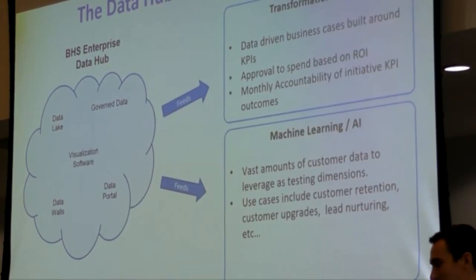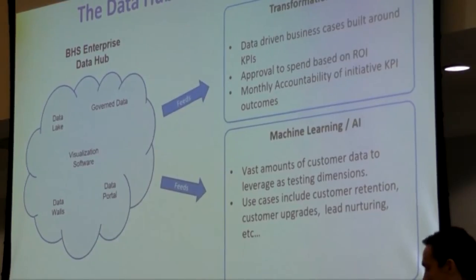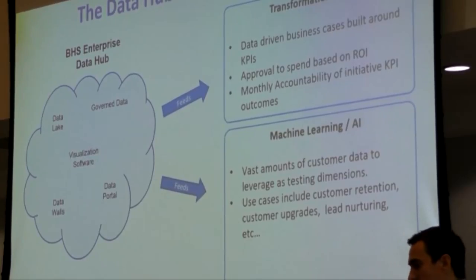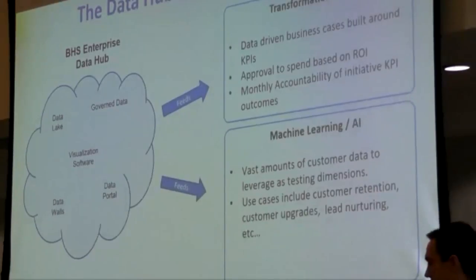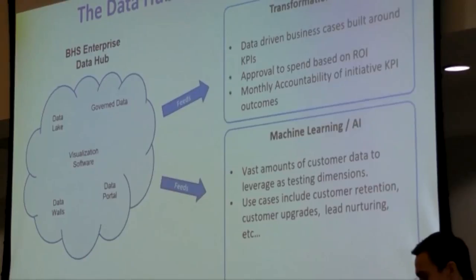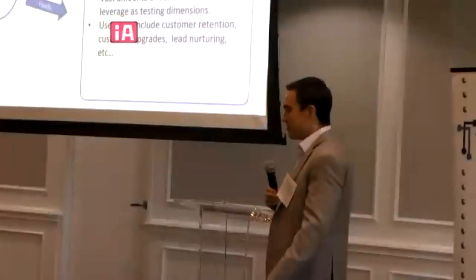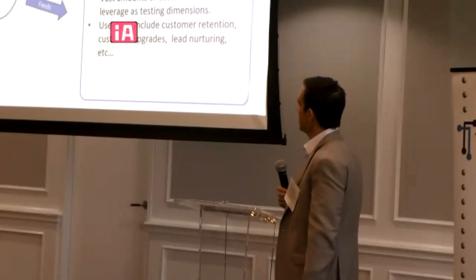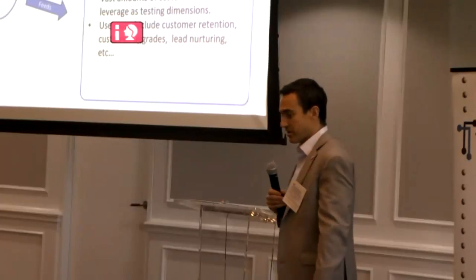I call them propaganda walls, which we have established all over our headquarters to show relevant data about key KPIs that's happening across the company in real time. And then we've established a data portal, which people can go to and access all of this data. Even if you don't have access to visualization software, you can still go into this data portal and see it. So we now have this data hub, and we're now leveraging it to do all kinds of interesting things around the company. I think two of the most interesting things we've done is, again, form this transformation office.